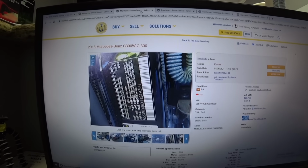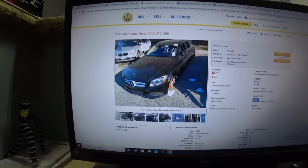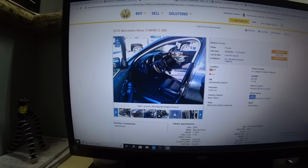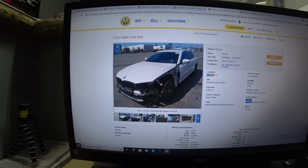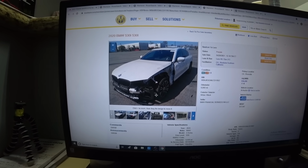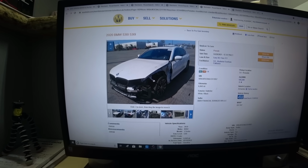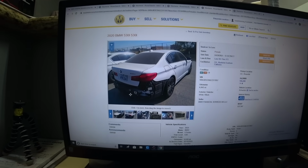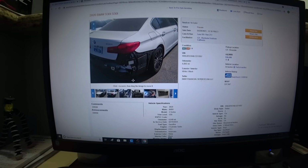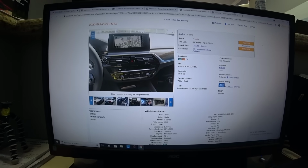And then we got another car. We got a 2018 Mercedes, and the wheels are missing on this car. Somebody looks like stole the wheels. The car starts. And then we got a 2020 BMW 530, front end left side damage. It looks like the fender, both doors, and a quarter, and missing headlights and bumpers, front and rear. 6,000 miles, and yeah, we should be able hopefully buy this as well. Hopefully the price is not gonna be crazy.